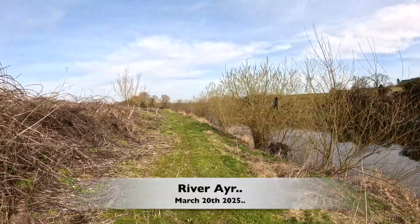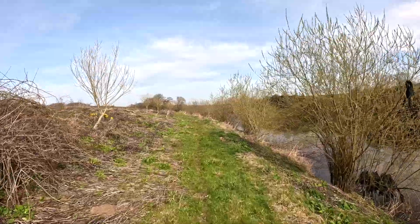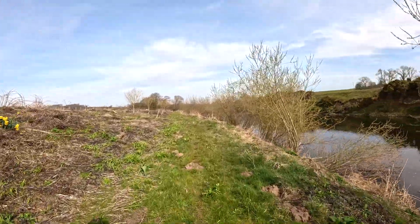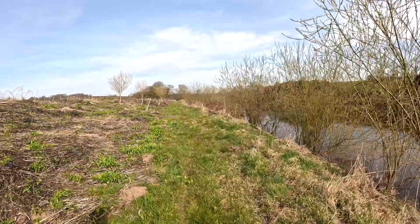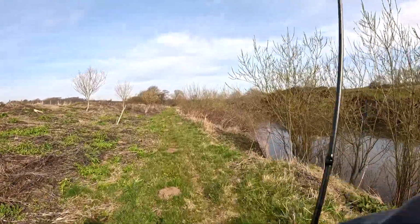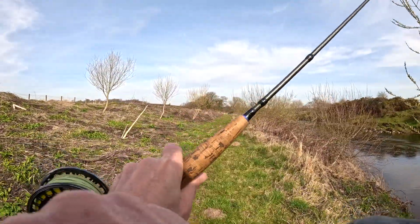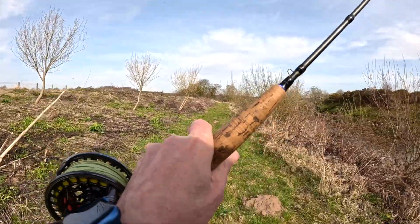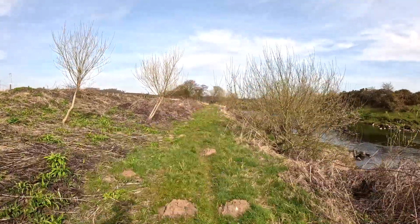Another chance on the river today. Different river. This is the River Ayr, and it's going to be the first time on this river this season, so we'll see how it goes. It's a lovely day, actually quite warm, 20 degrees. Got any fancy watches that tell me the temperature? Well, it's trying to tell me it's 12 degrees.